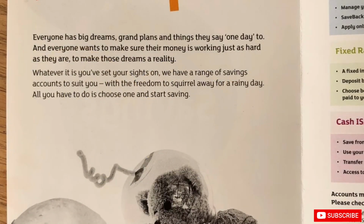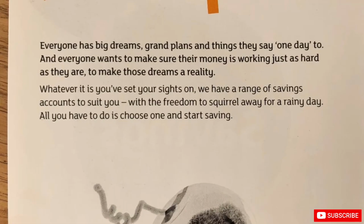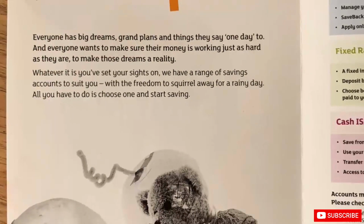Here's an example of some emotional copywriting for a savings account. I picked up this leaflet the other day in a supermarket. Everyone has big dreams, grand plans and things they say one day to, and everyone wants to make sure their money is working just as hard as they are to make those dreams a reality. Notice how this opening copy isn't talking about interest rates or banking terms and conditions or anything really to do with the savings account. It's all about making you, the reader, feel inspired to save and maybe a little excited to sign up to this savings account and save for their dream.